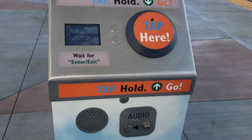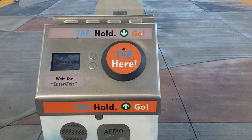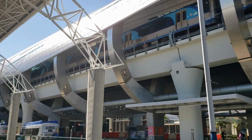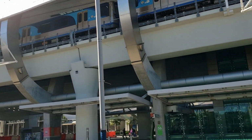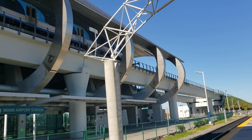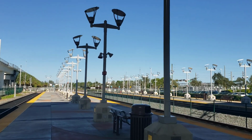Here's one of the machines that you can use to purchase your ticket to ride the Tri-Rail, but I am not going to be running it today. And I have a strong suspicion that that Metro Rail train is going to leave anytime soon. So yeah, just hanging around the platform, seeing if anything comes.